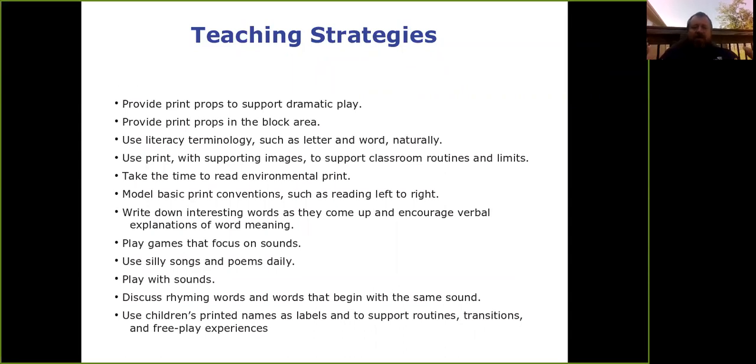So we have books and writing materials in the dramatic play area, in the block area. We're talking about academic literacy terminology, using things like letter and word just as a natural part of our language. Our classroom routines and limits are written, so our pictogram has both words and pictures showing what our schedule for the day is or our classroom routines for the day. And we read those things in the environment out loud and we comment on them. We are a model. We take the time to purposely, intentionally model when we're reading that we're going from the left to the right. We might use our fingers or we might even discuss or point out to the child that that's what we're doing.